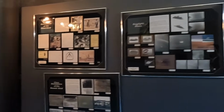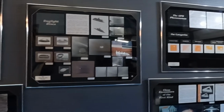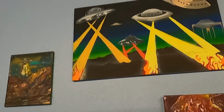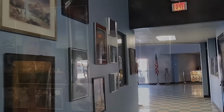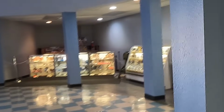Just more info. What a collection. This has taken some time, put all this together. I bet people have donated to them. Oh, look at all the paintings. Wow, that'd be cool. Well done. Glad I stopped. Another poster from the movie. Star Wars stuff. And what do we got up here?